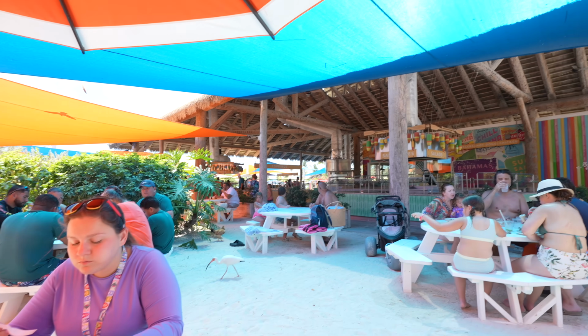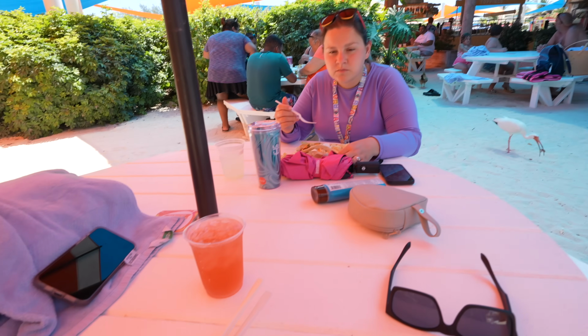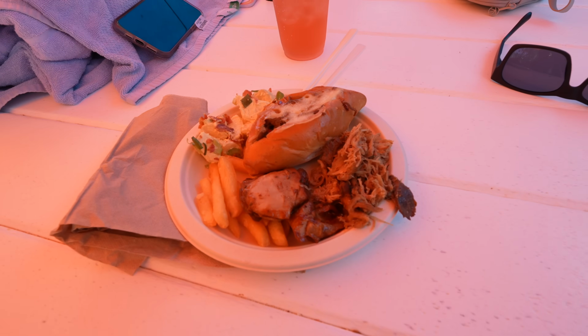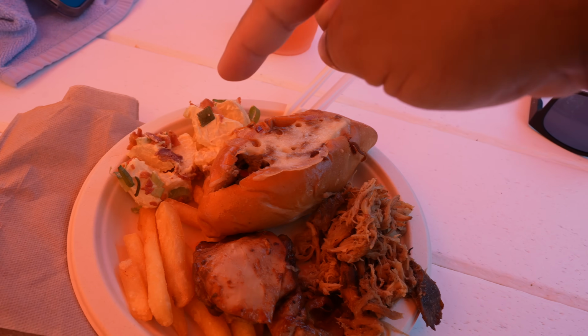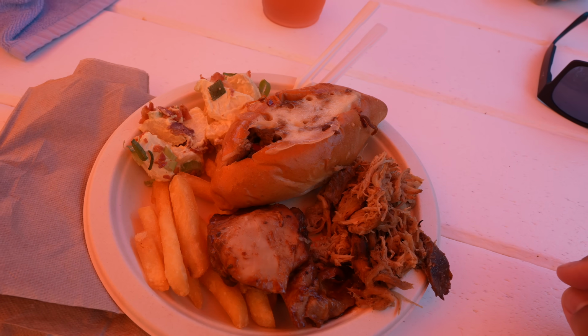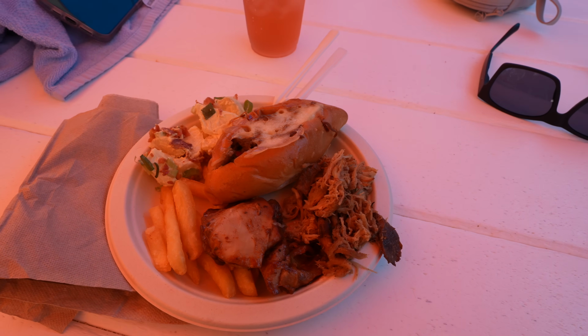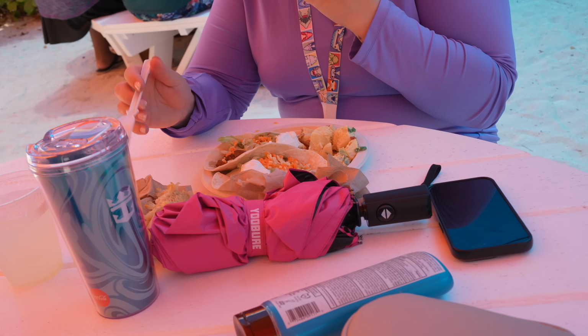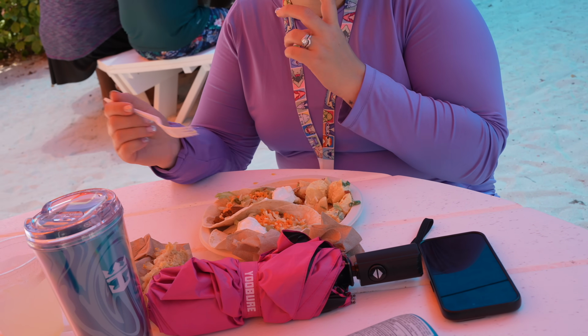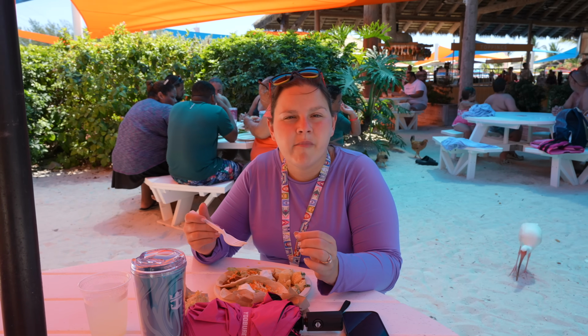All right, we've made our way over to Skipper's Grill and lunch has been served. I have some pulled pork over here, some barbecue chicken, some fries, a Philly cheesesteak, and some potato salad. It took me a second to figure that out. And Coda, what did you get, babe? I had a corn on the cob. I got some tacos and some potato salad. They have a lot of different options here.